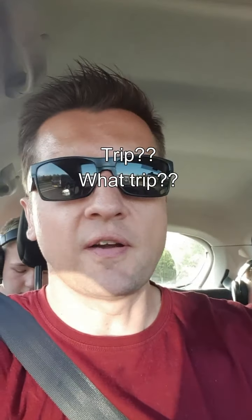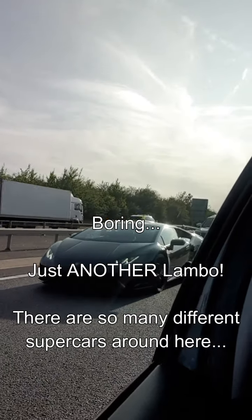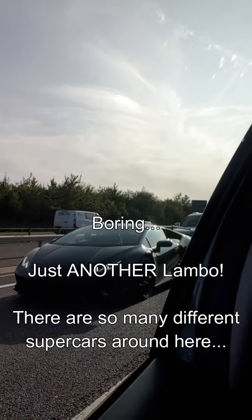So a quick update, it's 5 o'clock. Started our road trip. Just drove past a Lamborghini in our little Fiat. Going faster, Fiat, in our Peugeot. So we're actually going faster than a Lambo, albeit 5 k's an hour at the next off ramp.